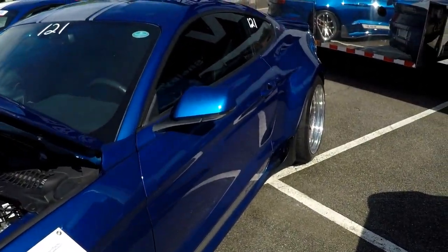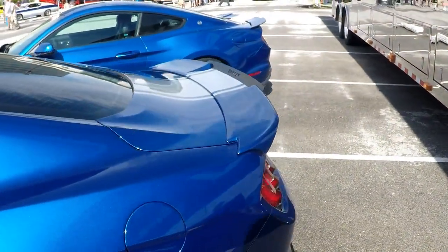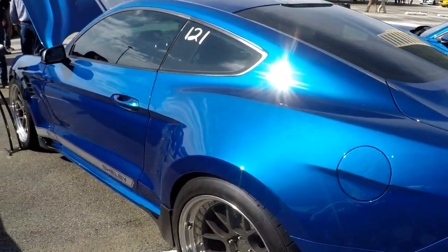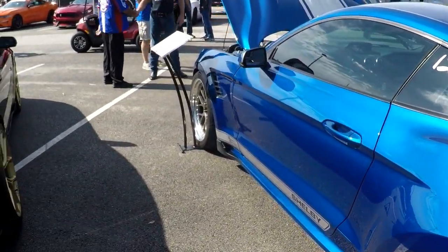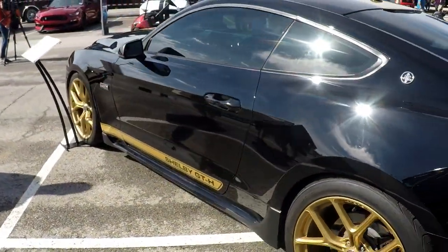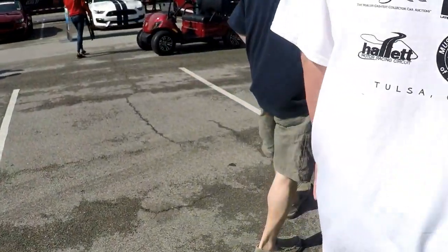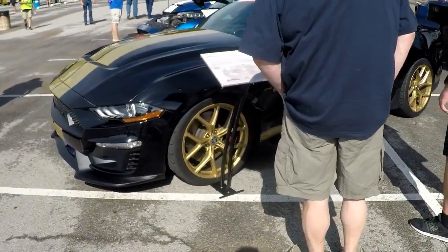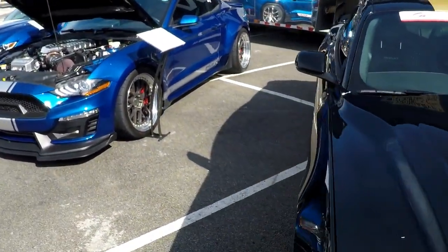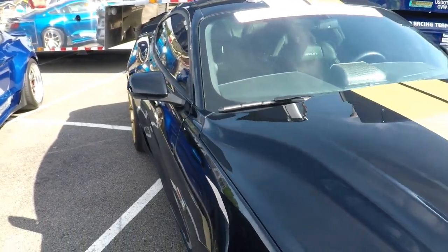Look at the hips. God bless. The want is strong. All right. I've got to get pictures of that. Lord have mercy. All right, let me grab a couple pictures real quick. And I'm ready to go over here and look at these classics for you guys.